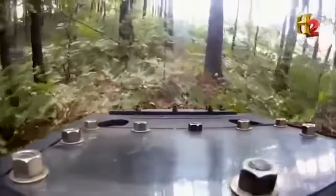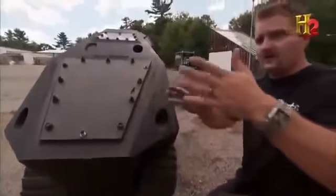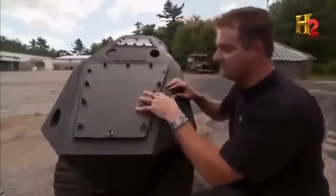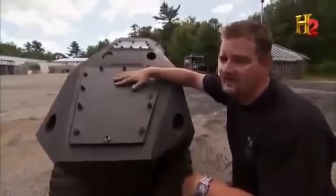The shape of the Badger's front end is crucial to its success in the field. The more angled this vehicle is to the person that's shooting at it, the better it's going to be at deflecting bullets. Here we have a 50 caliber armor-piercing round that just barely made it in and then ricocheted out. Here we have an AK-47. Those are very, very powerful rounds. A handgun round won't even mar the paint on this.